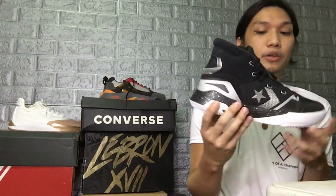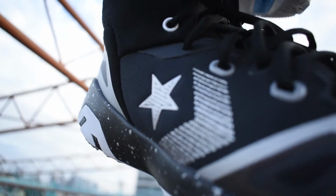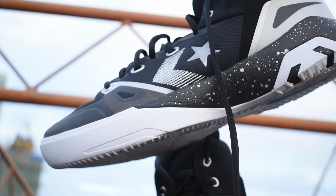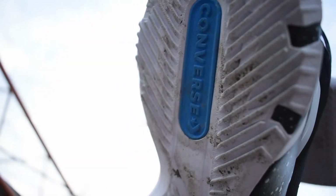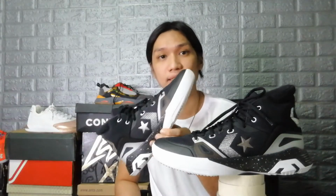I also like the way the materials are set up. You got that mesh upper, a little bit of fuse in the high wear areas, a lot of support and stability on the shoe as well. You've got a white base that provides that support. So overall, this is actually my new go-to sneaker. It is one of my personal favorites now.